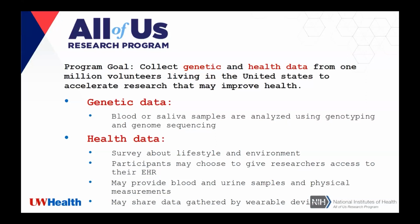So genetic data, the way that they collect that information is through blood or saliva samples that are analyzed using genotyping and genome sequencing. And then health data: when you sign up and agree to be a participant in this research, you agree to submit surveys about your lifestyle and your environment, and periodic surveys about any new diagnoses, any new disease states, et cetera. Participants have the optional choice to give them access to their EHR as well, just making it easier so they don't have to submit that survey-wise.